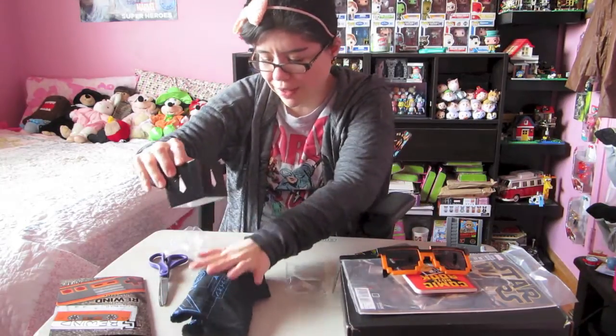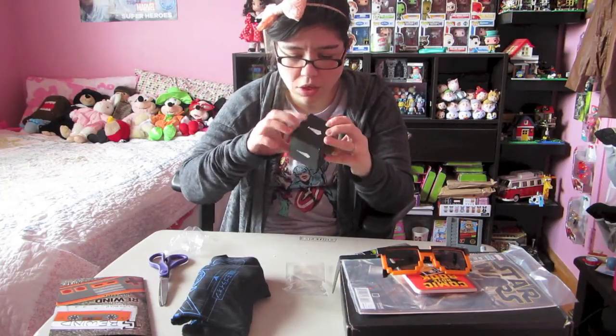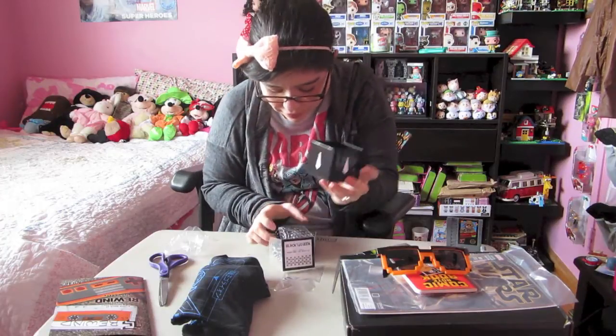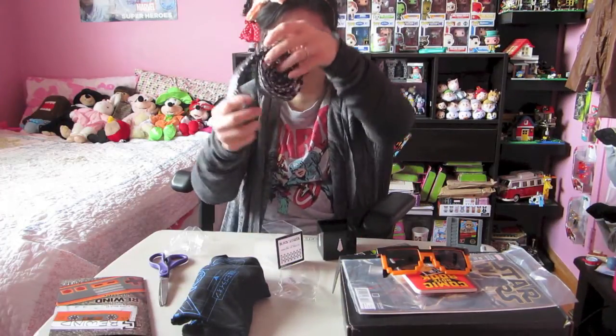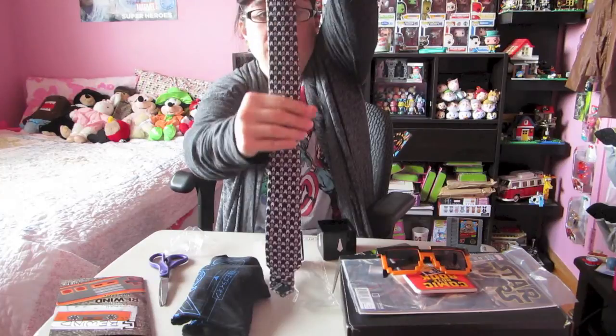So I'm going to save the best for last. I'm not sure what this is. It says blacktiegeek.com. I want to open this, but it's kind of... Oh, I think this is just a tie, guys. Yeah. So it's just a tie. Of course, I don't wear ties, but this is a cool-looking tie and all. So that's really cool, and it's pretty interesting.